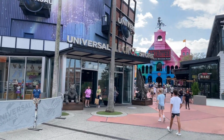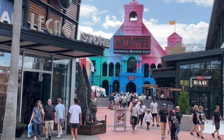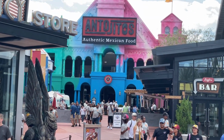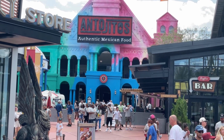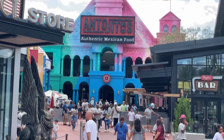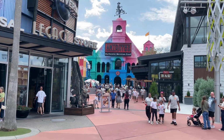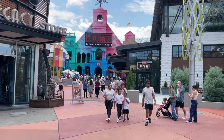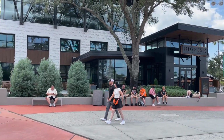And then right behind that is going to be Antojitos. I've not eaten there before because every time I come, it's been super packed. But that's a Mexican restaurant. People apparently love it or hate it. So Antojitos is going to be one that you might want to try. And we have this huge courtyard. And right next to that, I actually had this last night. And I love this spot.